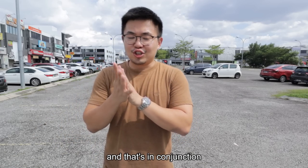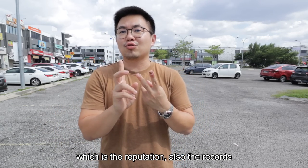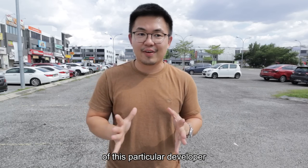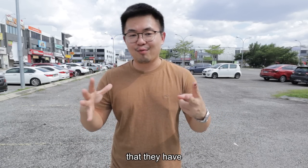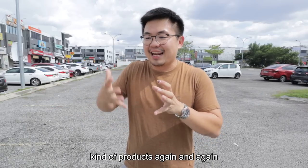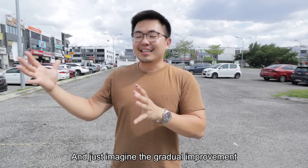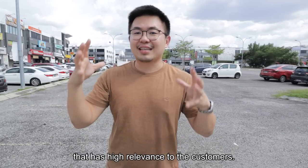And that's in conjunction to point number 2, which is the reputation, also the records of this particular developer. Because of the land bank that they have, because of the team and philosophy that they have had around this address for a very, very long time, doing this kind of product again and again. Just imagine the gradual improvement across products is going to result in a house that has high relevance to the customers.